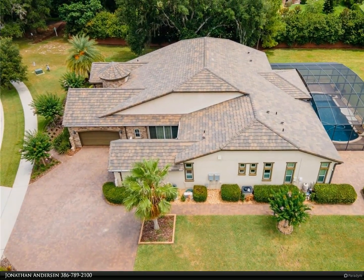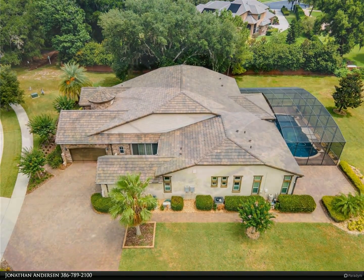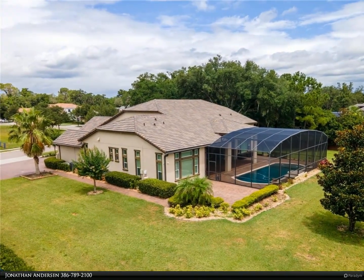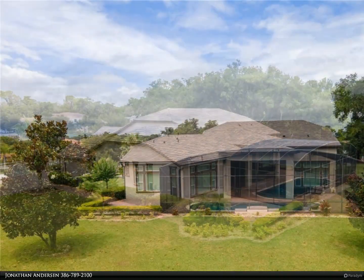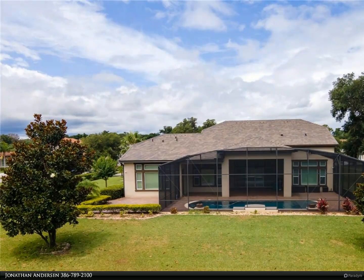This well-maintained Champlain model has 4 bedrooms, 4.5 bathrooms, 2 separate garages, with one being a 2-car garage and the other one a single garage, and a private courtyard between the garages. The grand entrance into the home opens into high ceilings and dark plank wood-look ceramic tile floors.